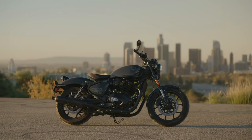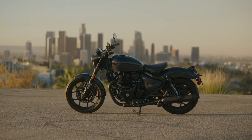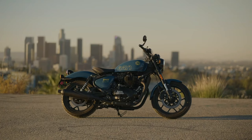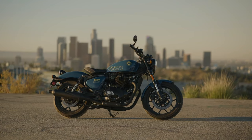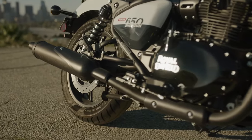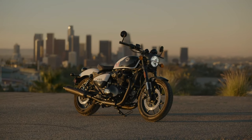As for underpinnings, the Shotgun is built around a double cradle steel chassis. It relies on Showa separate function USD forks and dual shock absorbers, both non-adjustable. This, along with the twin-piston braking setup, is reminiscent of the Super Meteor 650. The big change though is the wheel size. The Shotgun rolls on 18 by 17 inch wheels, unlike the Meteor's 19 by 16 inch combination.